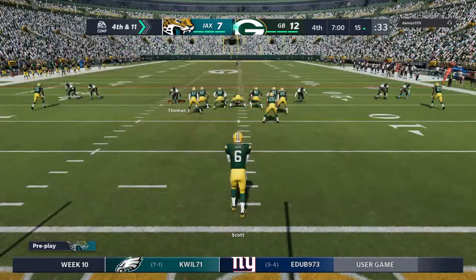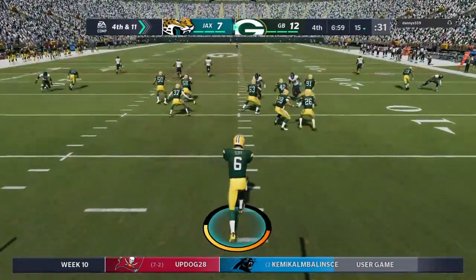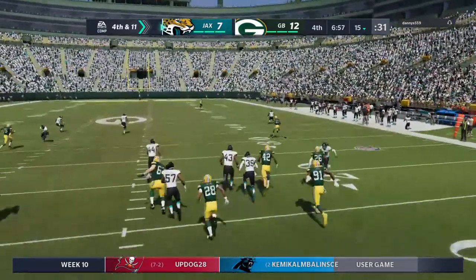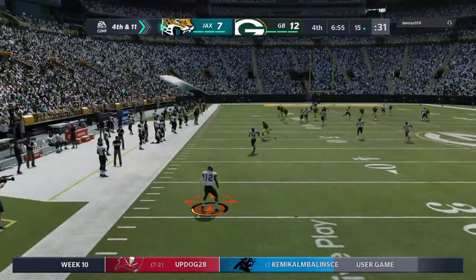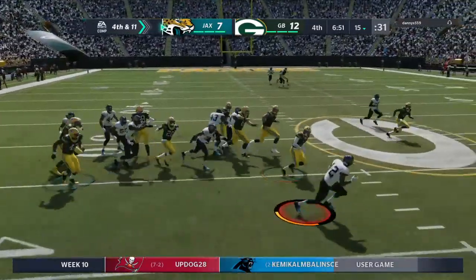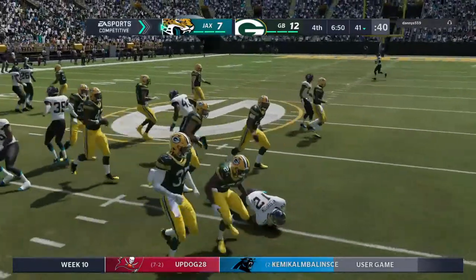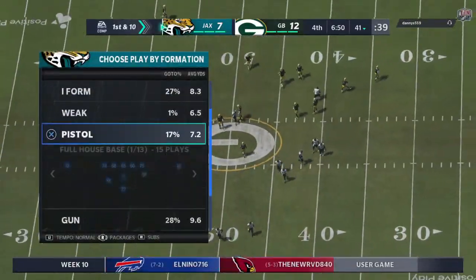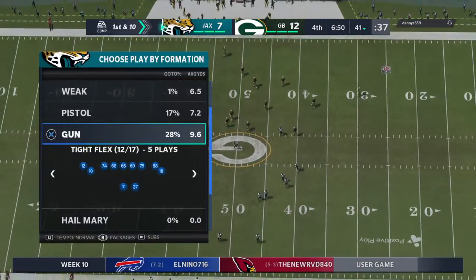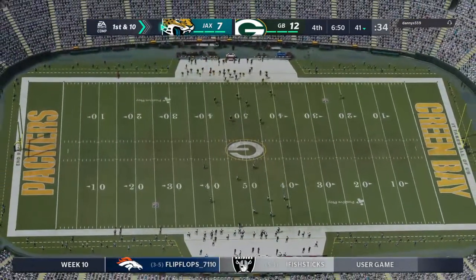Here's J.K. Scott now, standing just about on his own goal line. 44 on his first punt, and this is a good kick as well. That's a 49-yard punt, 8 though on the return. And the Jaguars go on offense, first down and 10 at their own 41-yard line.